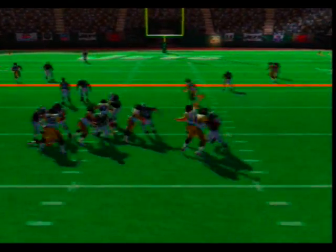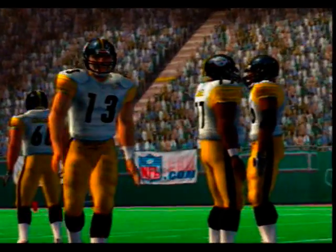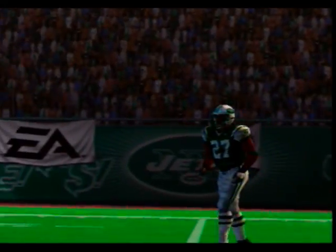The Jets with a four-man front. Throwing, almost intercepted. Barry was the intended receiver on that play. Baker had the coverage on the play.